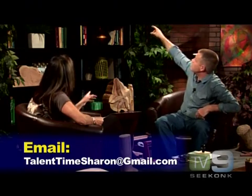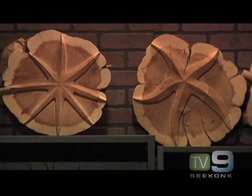Yeah, I've done a shamrock. I have an anchor up there. That's for my brother, soon to be married. So I'm working on that for him. That's a starfish, actually. That's a real starfish, even though it has more than 5.